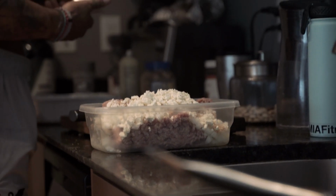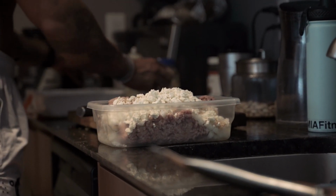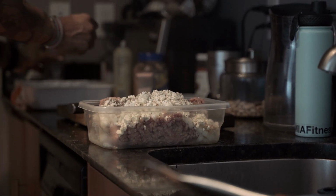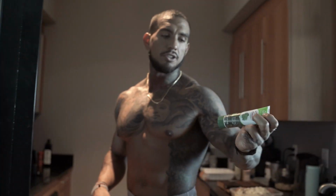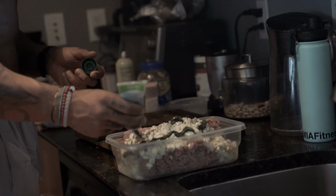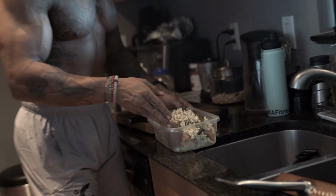All right, we'll add a little bit more pink salt, a little bit of pepper. One thing that I like to add into it that I forgot to take out is cilantro. I'm very lazy, so I usually just buy one that's already pre-made. Stuff it in there, add some cilantro to it. And that's literally it. Now we mix it all up.